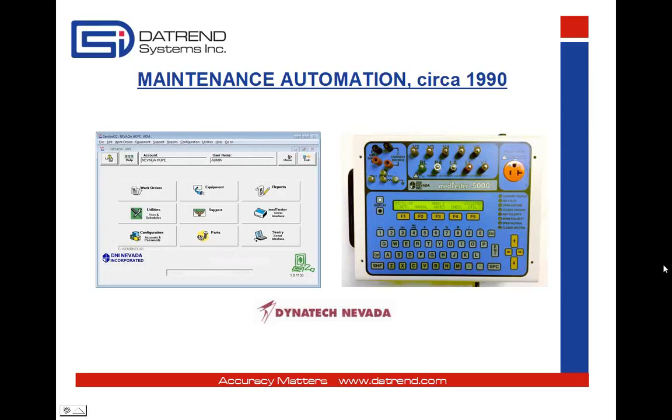This idea of automating PM inspection with what I call a procedural checklist is not new. The basic concept of PM automation was worked out a long time ago, almost 25 years now, by a company called Dynatech Nevada. What's shown here is a very early version of CMMS software. It's called Sentinel. The software worked with the unit shown on the right, which is called a med tester or a medical device tester.